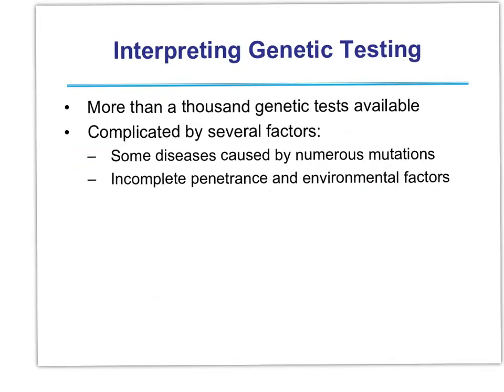And then, my friends, what about interpreting these genetic tests? What if you're not a biology major? What if you didn't take genetics? What if you don't know anything? Well, then you're going to need a genetic counselor.